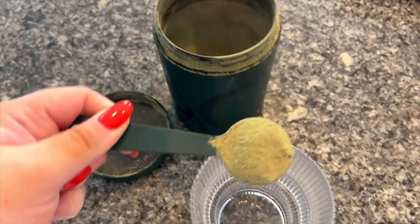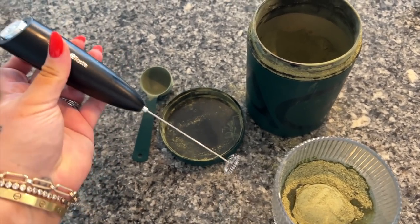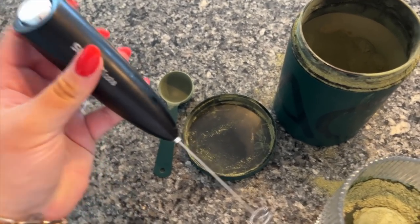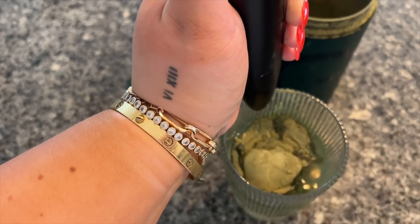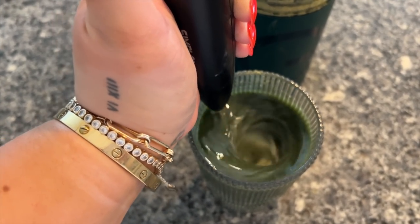And I do one scoop in here, and I like to use this thing that I had bought for my hot cocoa bar over winter, but it really just mixes it so nicely, or you can just shake it in a bottle. But yeah, super easy. And voila, cheers. So I drink this on an empty stomach in the morning. Usually just take my vitamins with it, TBH.